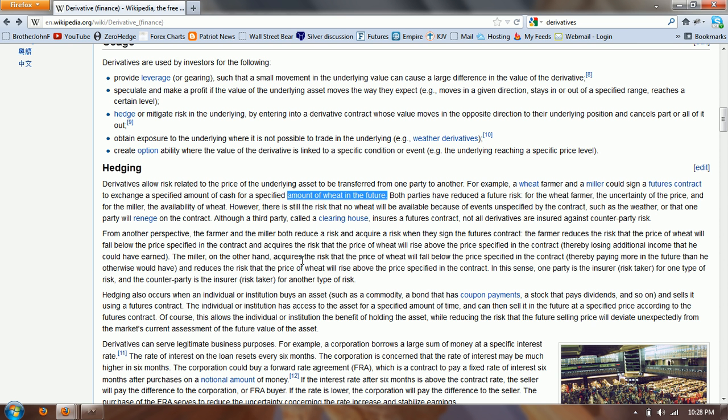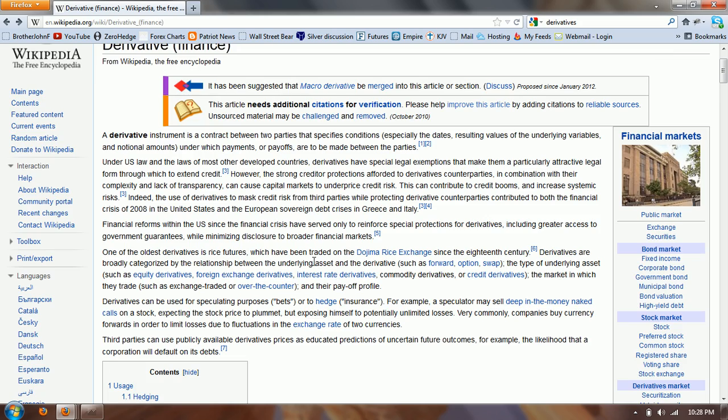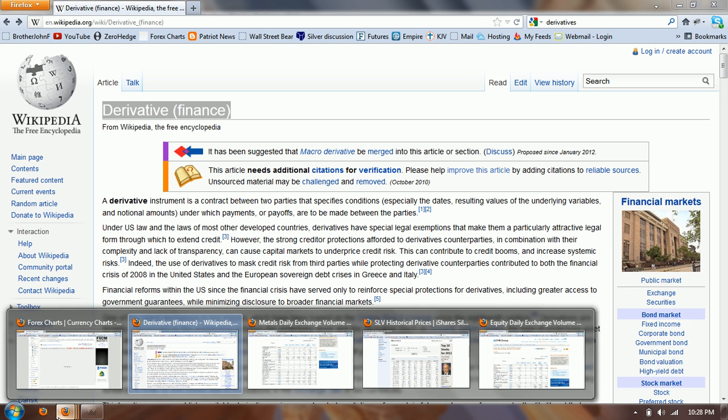Now they've been applied to stocks and bonds and everything else, but really the idea is that you can make a side bet essentially on the price of the underlying, and in that way you can hedge. So that's the key concept with derivatives. Now what I want to look at with derivatives is the derivatives market specifically in regards to silver.